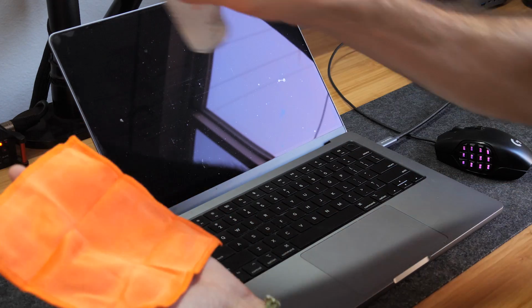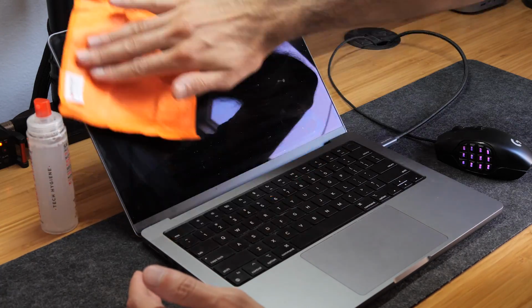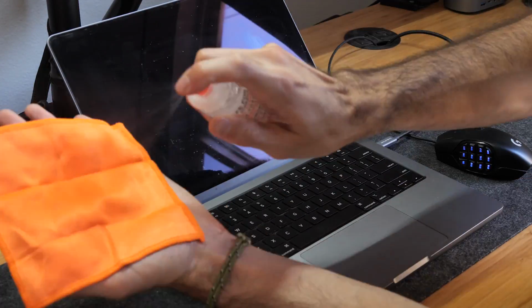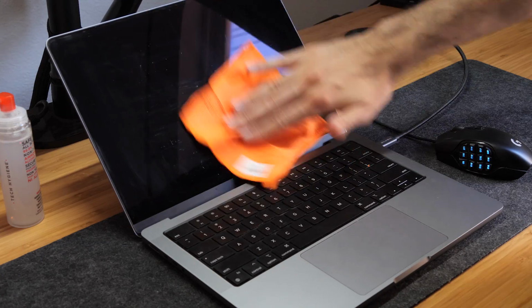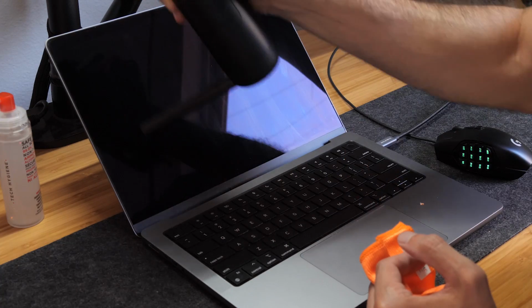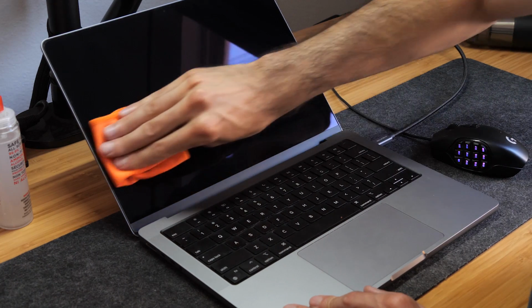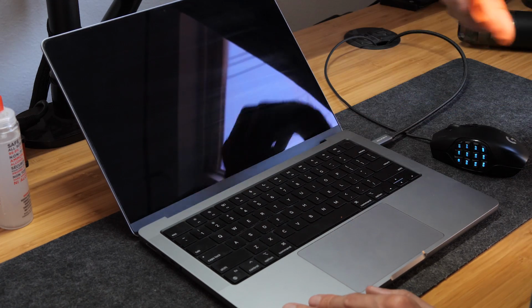Now it's time to test out that Whoosh spray. This is the same screen cleaning solution that they'll use at the Apple Store if you take your products into there. So I was assuming it would be good, and it didn't let me down. My screen looks great. I always get a little anxious cleaning my laptop screen just because I'm worried about scratching it or something, but nothing matches the satisfaction you get from a perfectly clean screen.